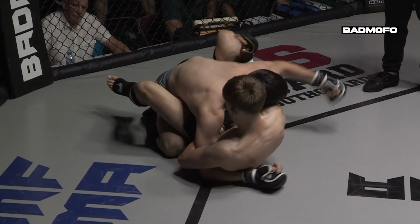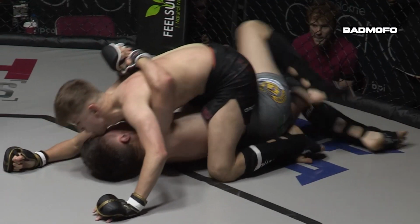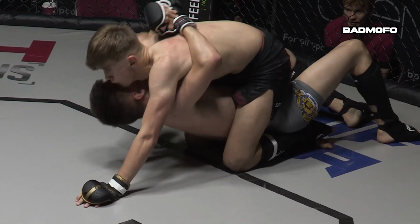Chipping away at the body now, it's Callum Walker. Oh, beautiful sweep there from Johnstone, and straight into the mount. Up nice and high. Now here, Callum needs to be looking to unbind his arms and push off the hips, try and get a half guard back or wrestle up.